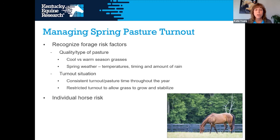You also have to think about your individual horse's risk. Again, my old guy, I'm very concerned about. I have a 21-year-old who doesn't really have any risk factors other than he tends to be a bit of an easy keeper. So I kind of think about it for him. And then I have a young guy who's a 5/8 thoroughbred. And as long as he's getting a normal gradual introduction, because he's turned out on the same pasture pretty much the same times all year, I'm not as concerned with him. So think about your individual horses, think about what pasture you have, and then manage accordingly.